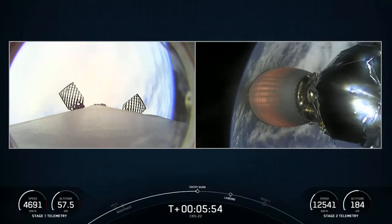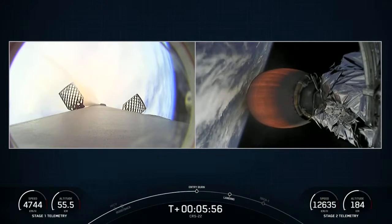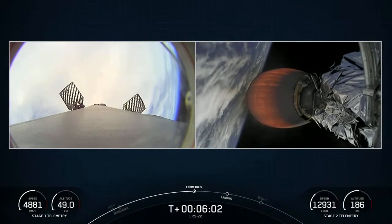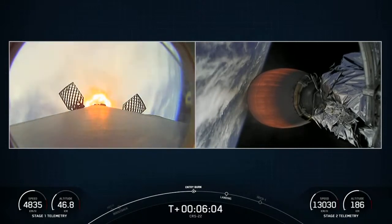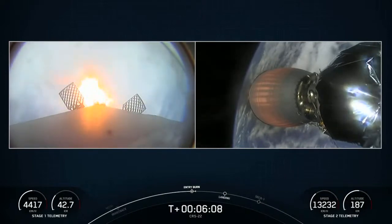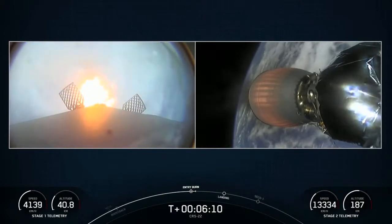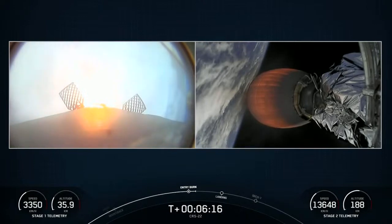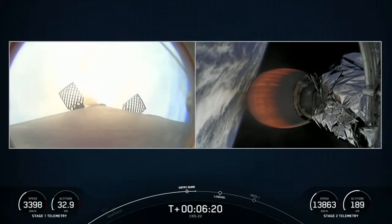Stage 1 FTS is saved. Trajectory nominal. Stage 1 entry burn startup. So with that, 3 Merlin 1D engines on the first stage igniting to reduce the vehicle's velocity. You can see that on the bottom left corner of your screen. This burn expected to last about 20 seconds.